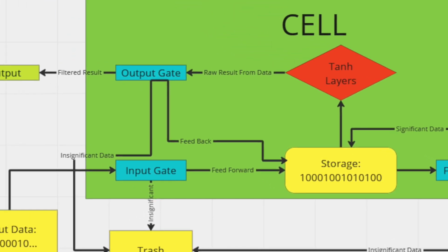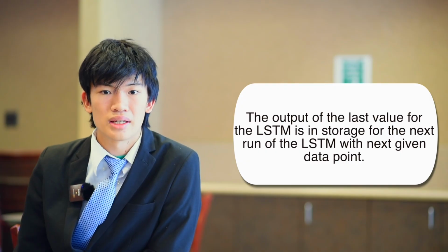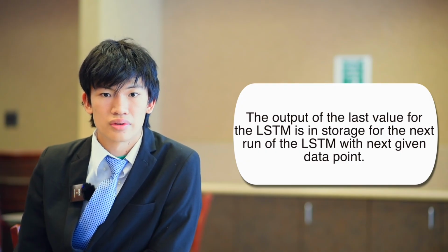From here, the output gates use logic and weights by looking at patterns in the training data to determine which factors are the most important and how to incorporate them. It then spits out an output from 0 to 1, which is then normalized for the true desired output.